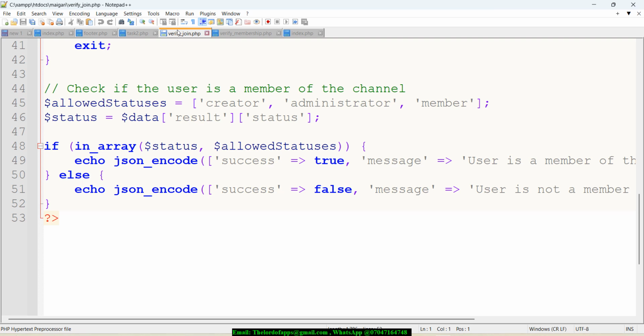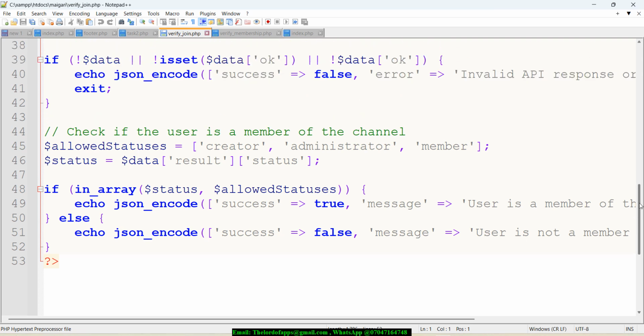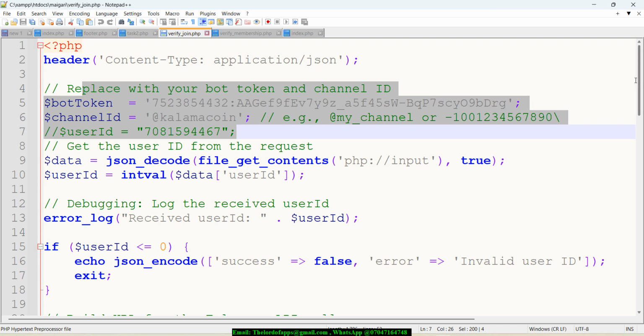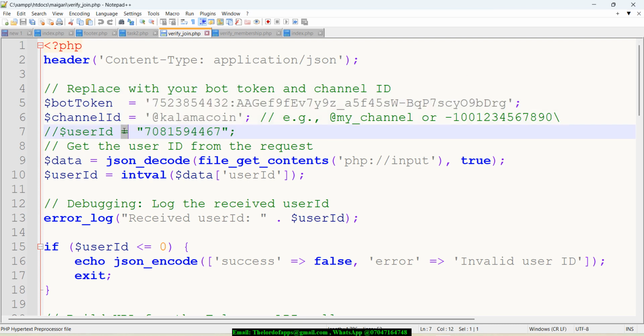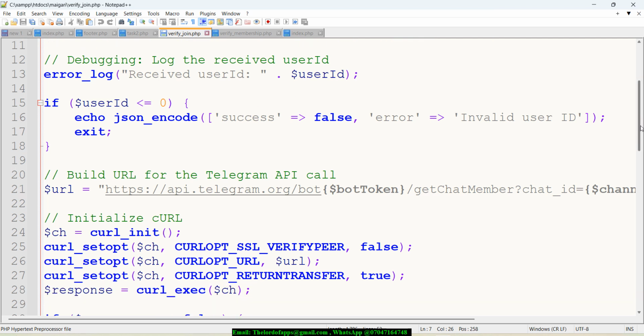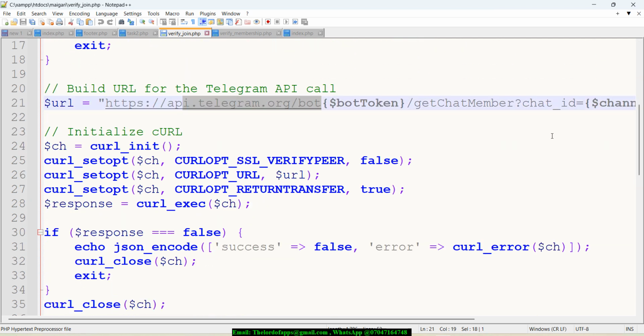All right, so look at the verified join right here, almost the same thing we have done before, except that if we start from the beginning right here, you see that we'll still have the same thing that we got right here. Except that this time around this particular one is going to come dynamically, so that's why I have that commented out right there. So it comes in dynamically, and that is just that, guys. So this is the endpoint, the same thing.